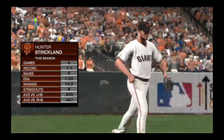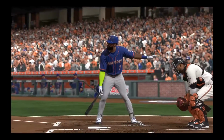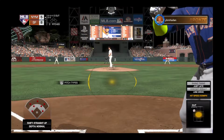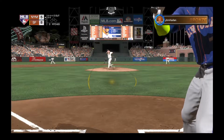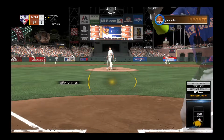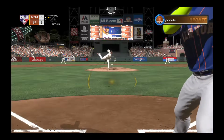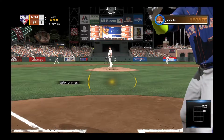Here in San Francisco, Giants leading this one as we get set. Hunter Strickland is on to pitch from the bullpen now to start inning number 7. And this ball's going to find the seats down the left field line. Foul, strike 1. 0-1. Here it comes. There's a fastball that just misses.